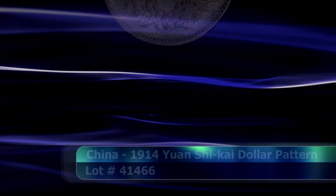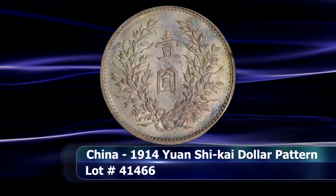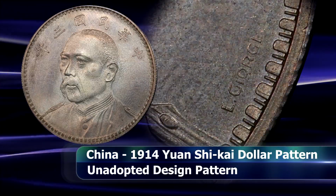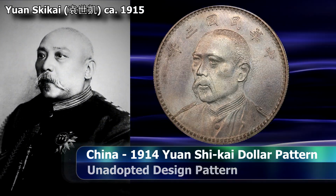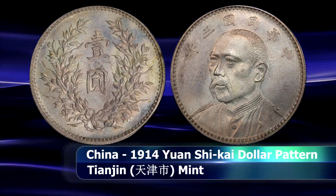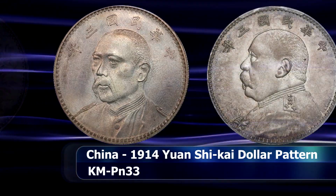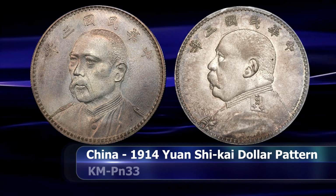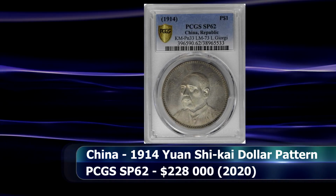An exceedingly rare variety of an unadopted pattern coin for the 1914 Yuan Shi-kai dollar was also available to bid on. This pattern includes an engraver's name of El Georgi on the obverse, whereas the main variety does not include this particular detail. To date, only 3 such examples have been certified by PCGS. The design of this particular pattern coin is drastically different from that of the circulation coin, featuring a 3/4 portrait instead of the profile image that appears on the Fat Man dollar as the circulation coin has become known. PCGS graded this coin as SP62, and it well exceeded the pre-auction estimates of around $85,000 when it managed to sell for $228,000.